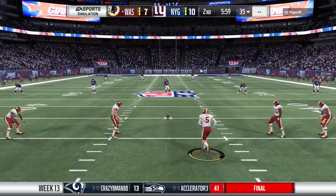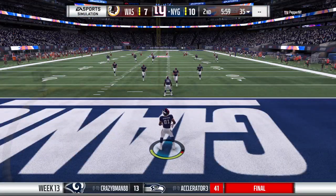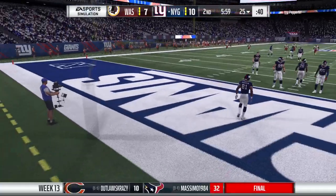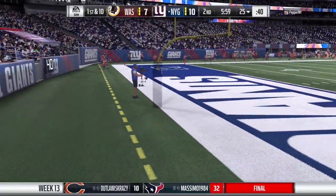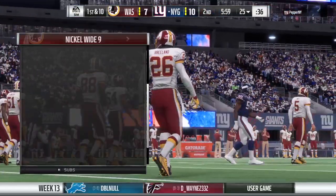So they'll get another shot on offense following that pick 6. And now the kick is away. And this will be a touchback as that sails over the end line. Here's the Giant offense now as they get ready to take over here.